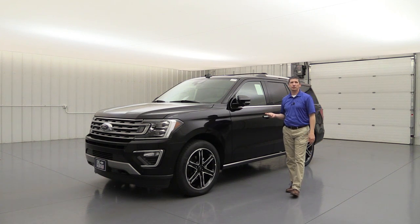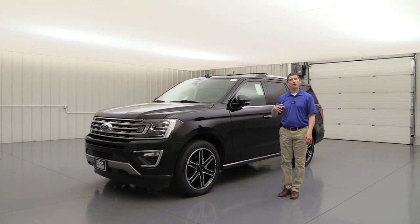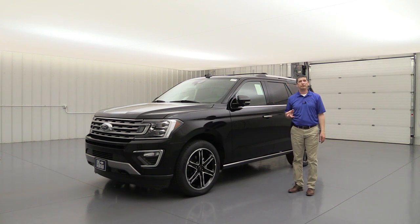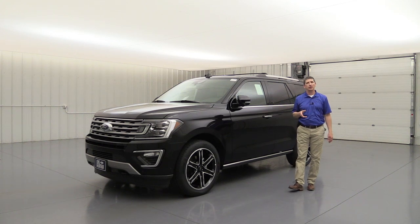I do want to move on to some different packages that are available on the 301A equipment group. And the first one includes a lot of features. This one here is called the Special Edition package. The Special Edition package includes pretty much all the equipment that you get on the 302A equipment group, and the reason they break it out as only available on the 301A is because of the different wheels. So it is going to include everything from the 301A.